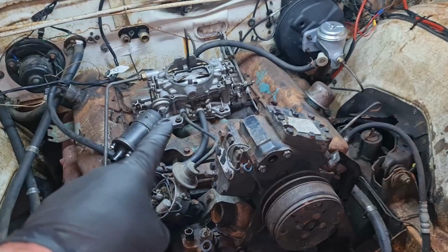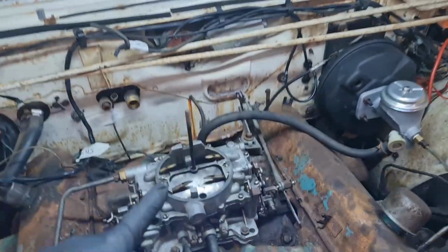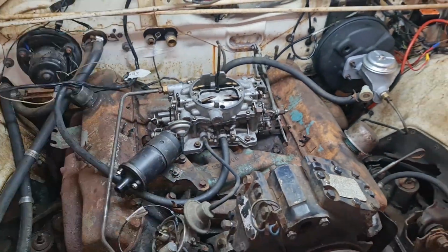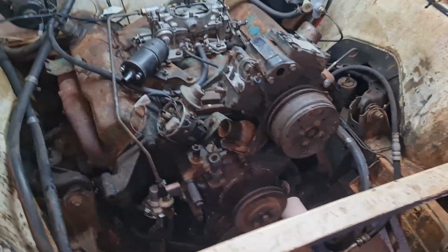I should take off the carb because I've got this here. I don't want that digging in my chest when I'm going down the back, so I should take that off. I'll do that, and then I'll get set up with the engine crane, engine hoist, and I'll come back then. See you in a bit.